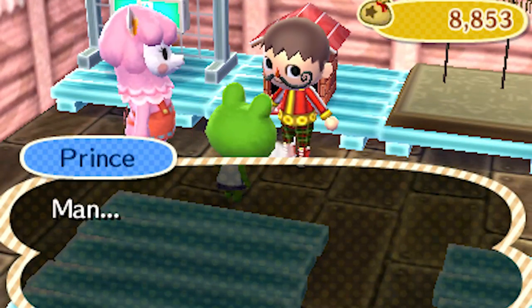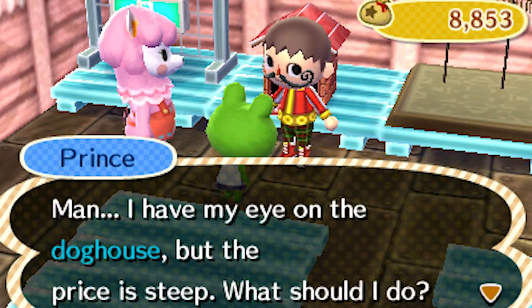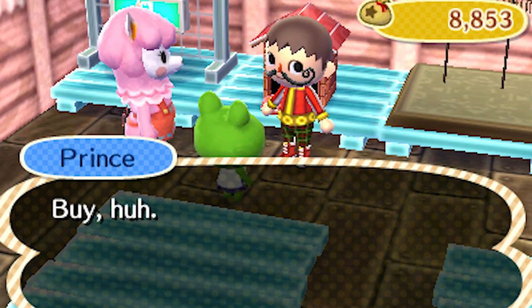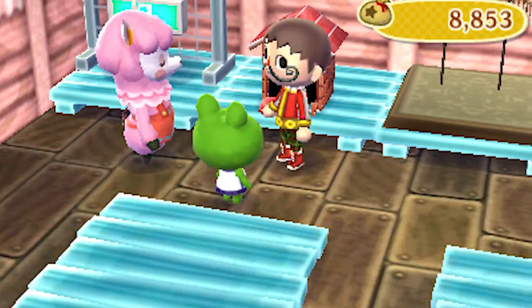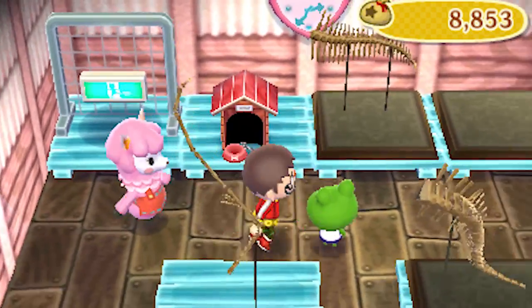Please don't tell me it's a doghouse. Man, I have my eye on that doghouse, but the price is steep. What should I do? Buy it. Buy, huh? Nah, I'm gonna hold off. Listen to me. Don't I sound mature? No, you sound like a fool for not buying this expensive stuff.